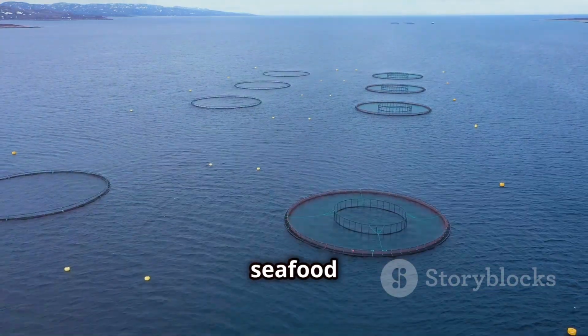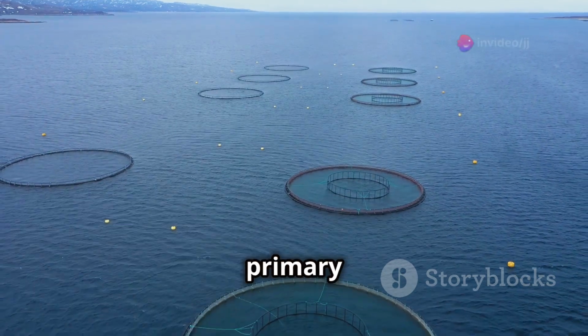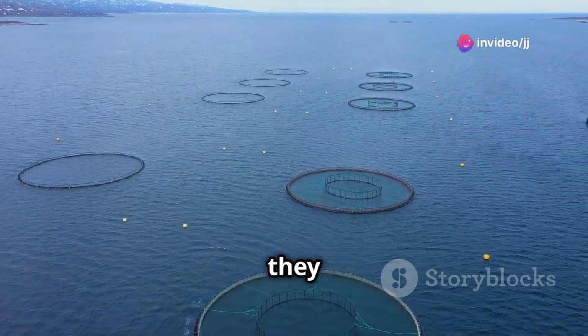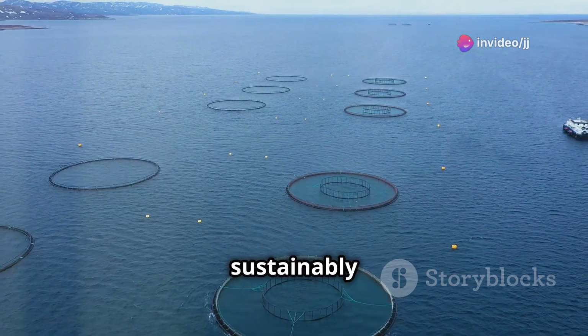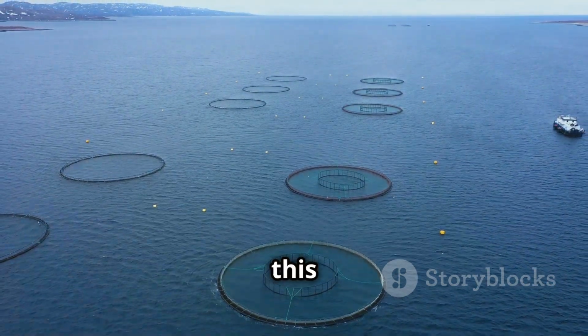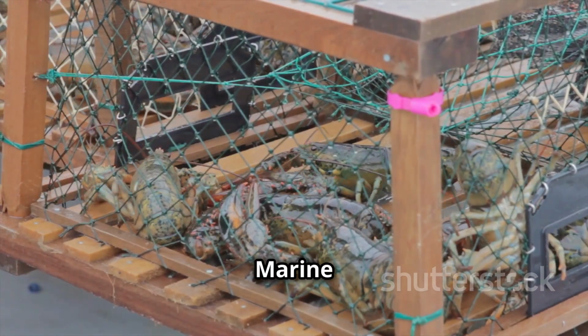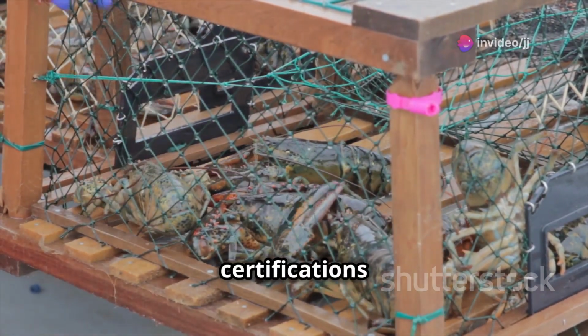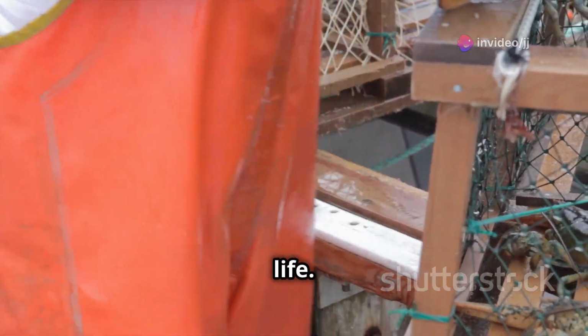Make sustainable seafood choices by avoiding seafood caught with gill nets. Gill nets are one of the primary threats to the vaquita, as they often get entangled and drown. By choosing seafood that is sustainably sourced, you can help reduce this threat. Look for seafood certified by organizations like the Marine Stewardship Council. These certifications ensure that the seafood is harvested in ways that do not harm the vaquita or other marine life.